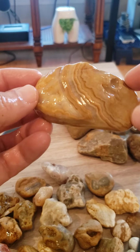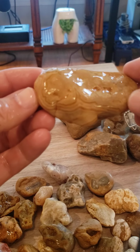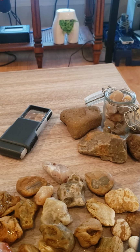Yeah, this is one of my favorites. It's a nice flat palm stone. Very plain old bottom.